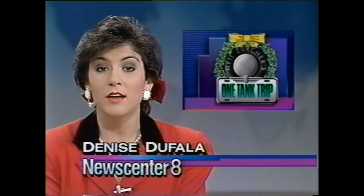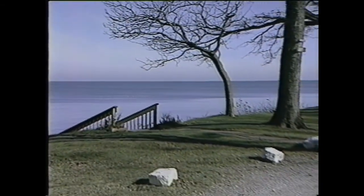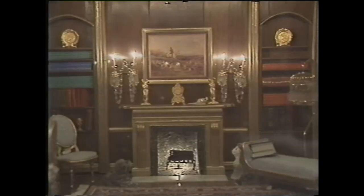That has been going on for more than 60 years. There was a time that downtown store windows at this time of year could be magical to a youngster as a visit inside the store. And to keep that magic alive, the Cleveland Health Museum has again created its miniature town, Holiday Train Village. Some of these miniatures are so lifelike that it's hard to realize they measure in inches, not feet.